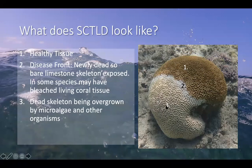And then this area number three is where it has already died off and it's starting to be overgrown with microalgae and other things. This is the general pattern. In this case, it probably started along the lower margin of this photo and is spreading across the coral head like that.